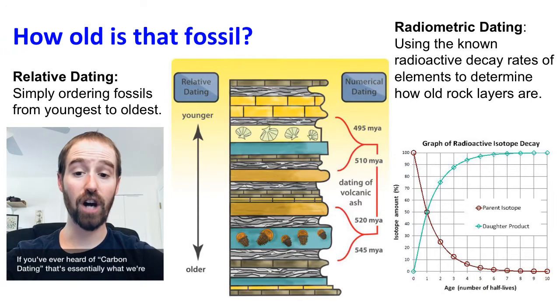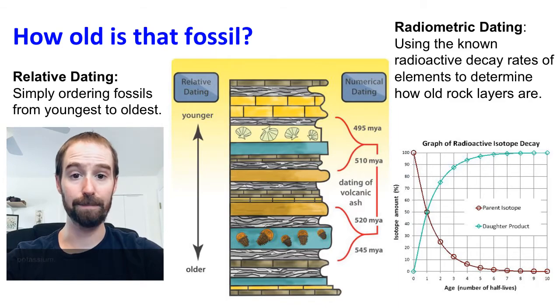If you've ever heard of carbon dating, that's essentially what we're talking about here, although carbon is only useful for dating things up to a few tens of thousands of years old at most. For things that are millions or even billions of years old, we have to use elements like thorium and potassium.